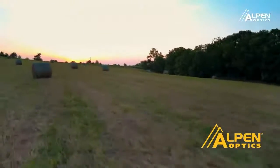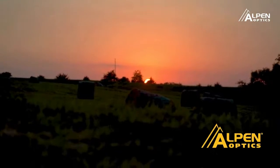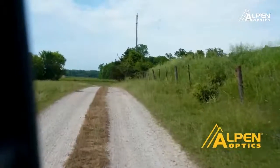Well, here we are doing a little preseason scouting, early season, the summer months, and I do most all my scouting this time of year in the evening. Basically what I'm doing is I'm driving to the end of the farm, and we're going to be scouting basically the crop fields and the food sources.